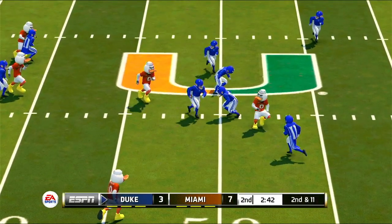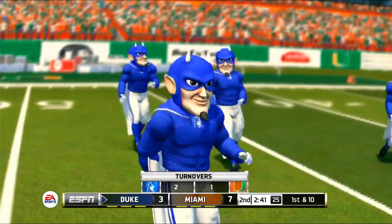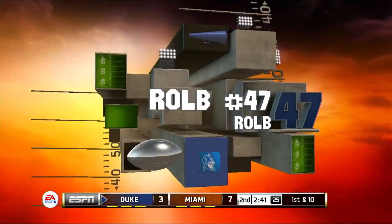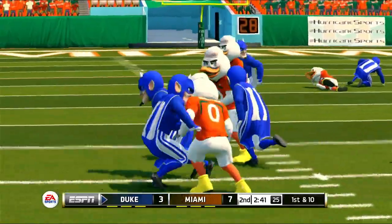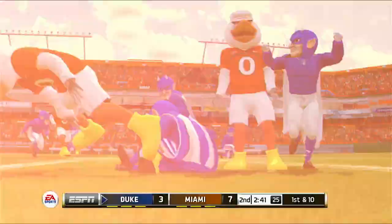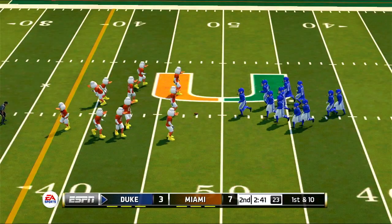He throws, and this one's going to be intercepted. And he's taken down at the 48-yard line. He didn't throw it away under pressure, and it really cost him. It sure did. He saw that he was going to get hit and just threw one up for grabs. He's got to learn to take the sack. From the 48-yard line, it's first down.